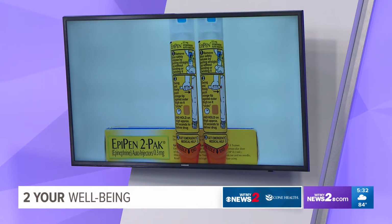EpiPens are only available by prescription and they expire every year. Your emergency allergy plan should include an EpiPen whose expiration date is several months out. And remember to give it to your child's school on the first day or at open house.